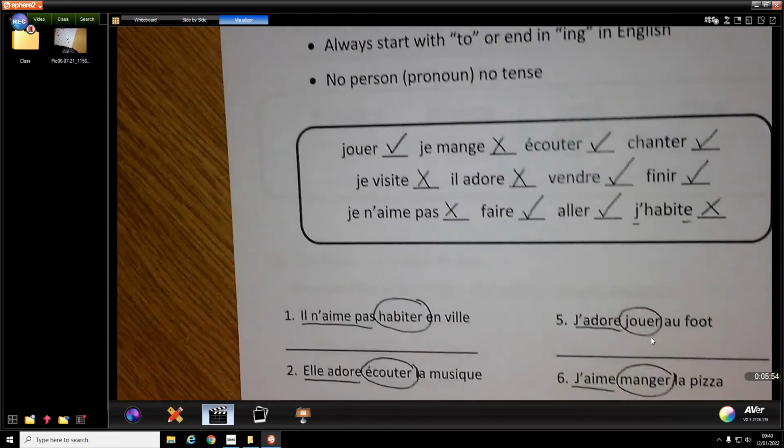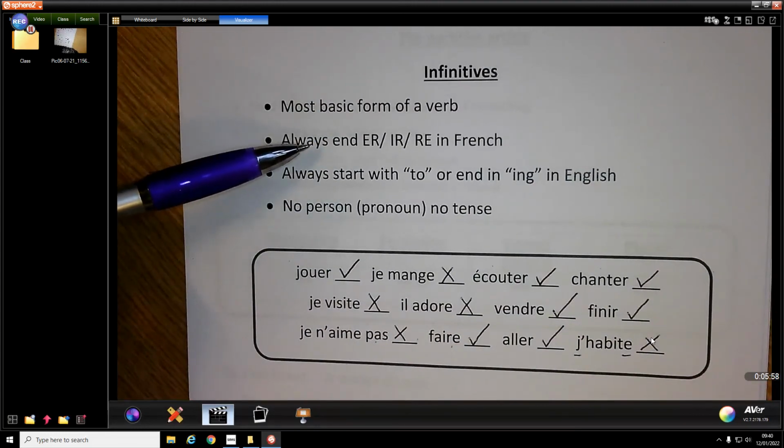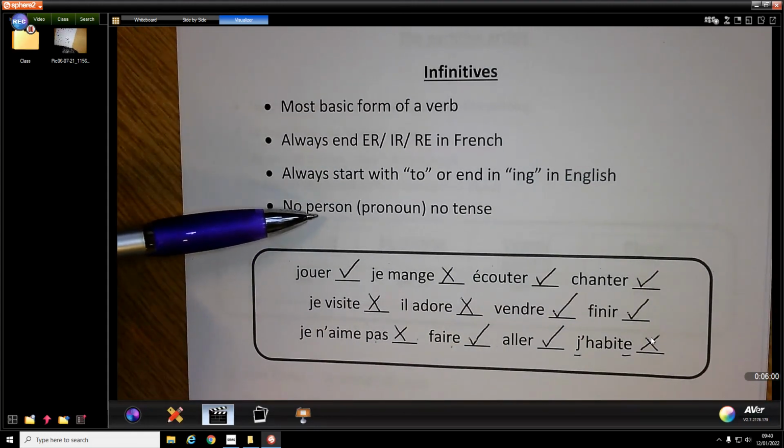But there we have it, infinitives, verbs that end in er, ir or re and have no person or pronoun in front of it.